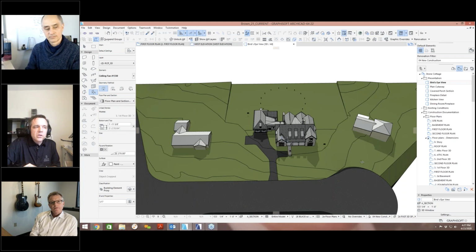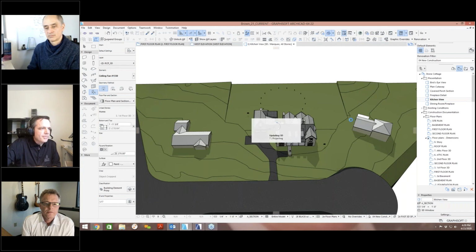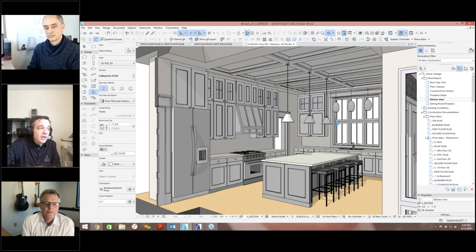All the lights that we used in that one were right out of the box, right out of the ArchiCAD library. And the same with this one. Let's see. On this model here, I'll show you. This will have some other lights too. These are also out of the box lights.